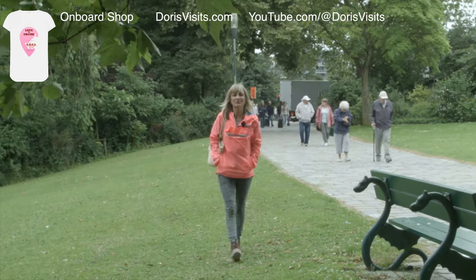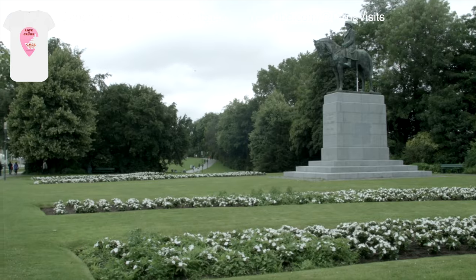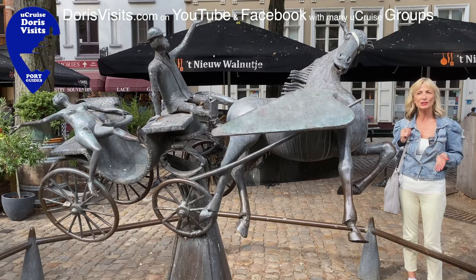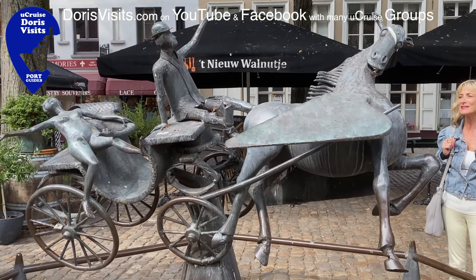And walk through the park. Everybody's walking in the same direction. On previous visits to Bruges, we've gone through the park and down the main street, but this way seemed quicker and really charming, and we've come across this amazing statue of Pegasus, Zeus and Prometheus.